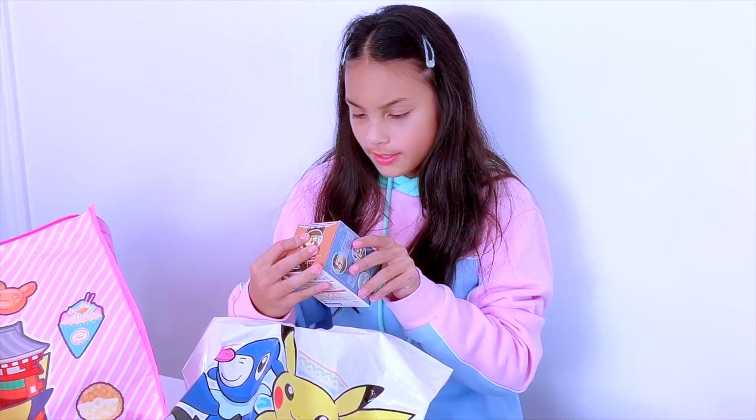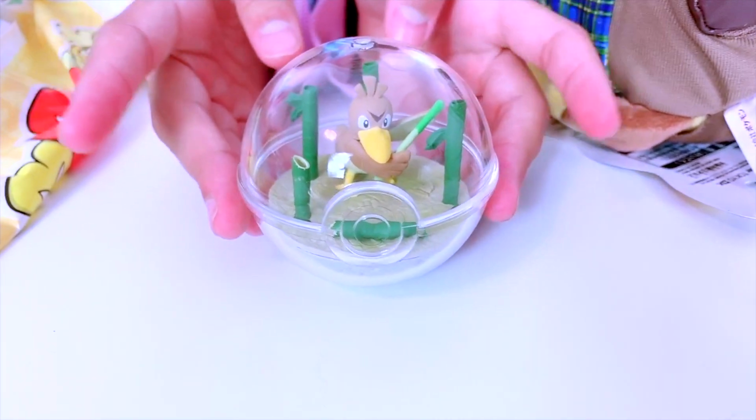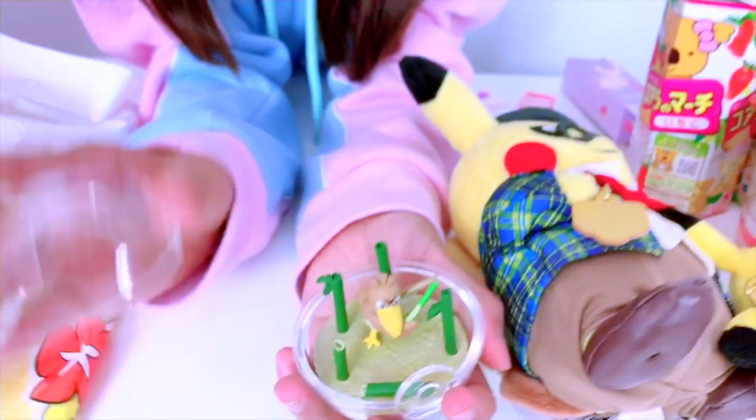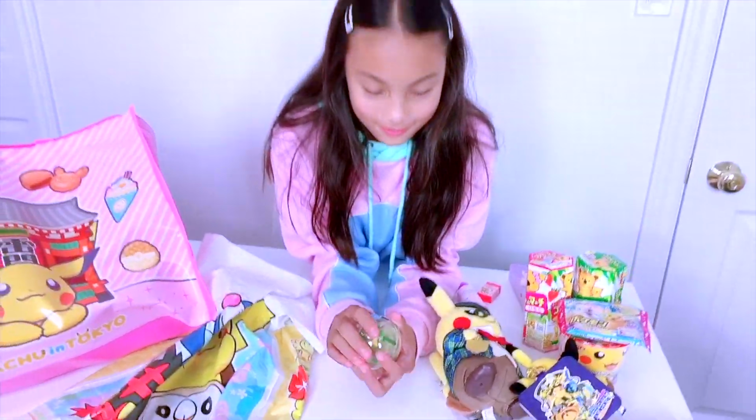And I think this is like a collectible. So this is the Pokemon that I got, and it is really cool, and it's like a puzzle, see? And you put them together, and it's like they live in a Pokeball, so it's like their habitat in a Pokeball, which is really cool.